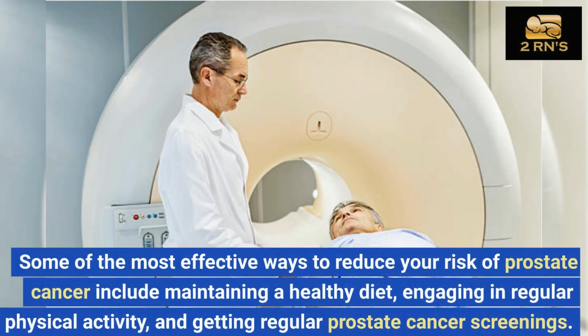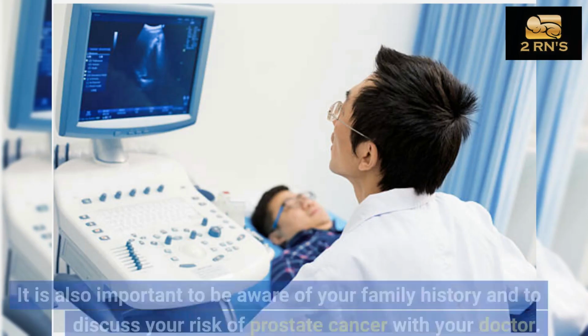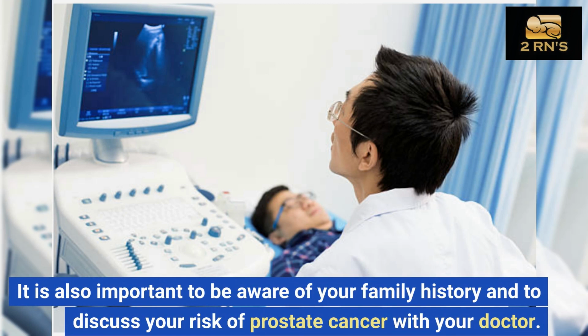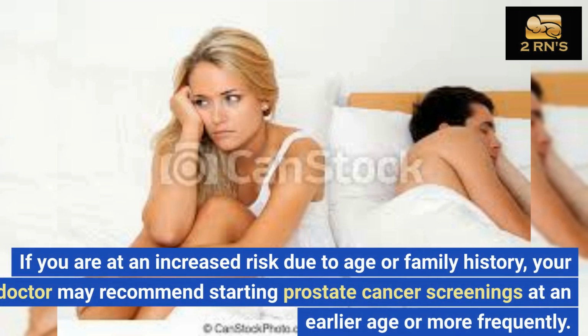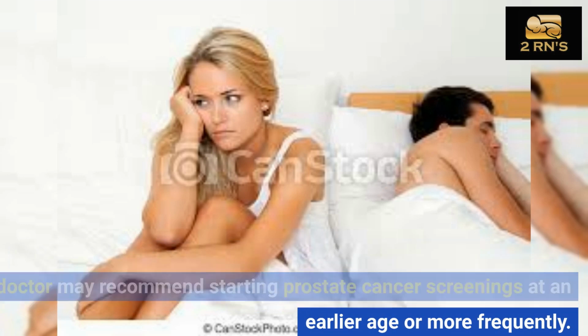Some of the most effective ways to reduce your risk of prostate cancer include maintaining a healthy diet, engaging in regular physical activity, and getting regular prostate cancer screenings. It is also important to be aware of your family history and to discuss your risk of prostate cancer with your doctor. If you are at an increased risk due to age or family history, your doctor may recommend starting prostate cancer screenings at an earlier age or more frequently.